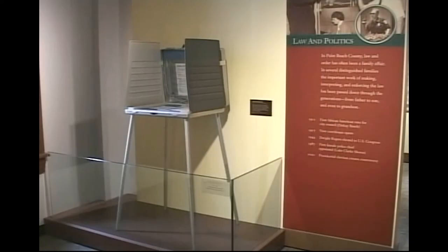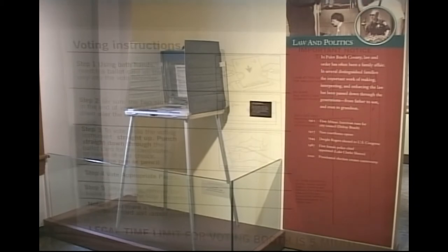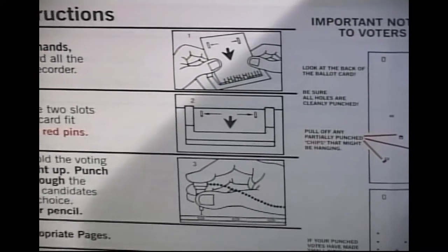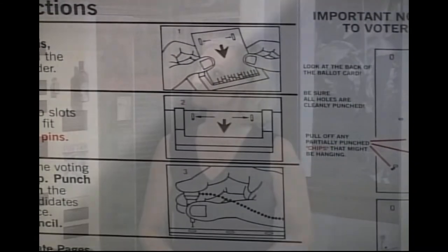We have Law and Politics, which is right behind you. With the Ashley Gang. Oh, yeah, the Ashley Gang. And that infamous voting booth from the presidential election of 2000. Oh, the voting booth? Yes, the booth with the butterfly ballot, the one that caused all the controversy. Yes, absolutely. What's another significant thing that you think is in here?